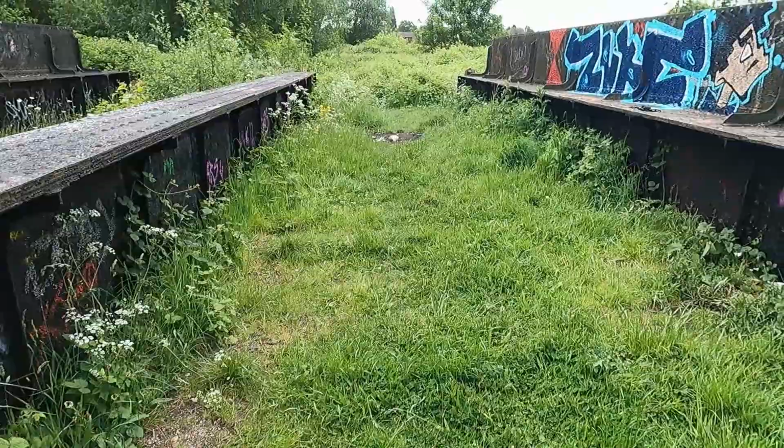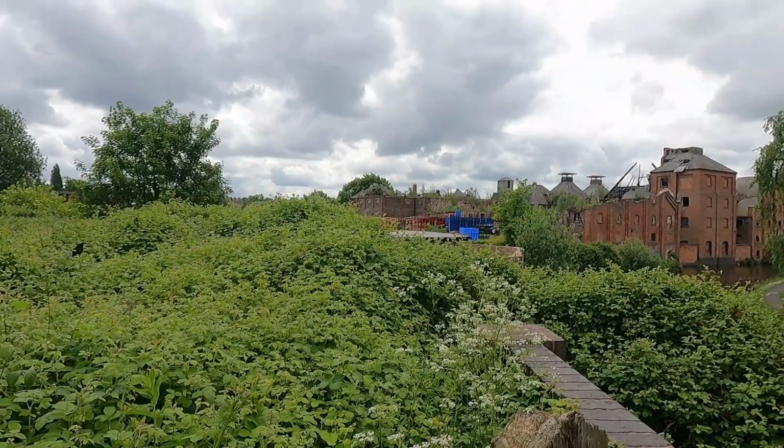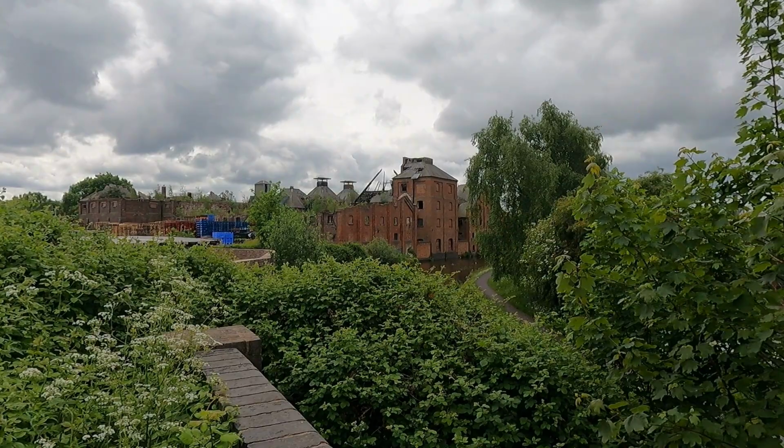But it's walking down, somebody's made a path. Quite cool, see how far this really goes. Look at Langley Maltings, look at this. You can just get a nice view from there of the buildings itself. Now, you can get a good example where the fire actually started.